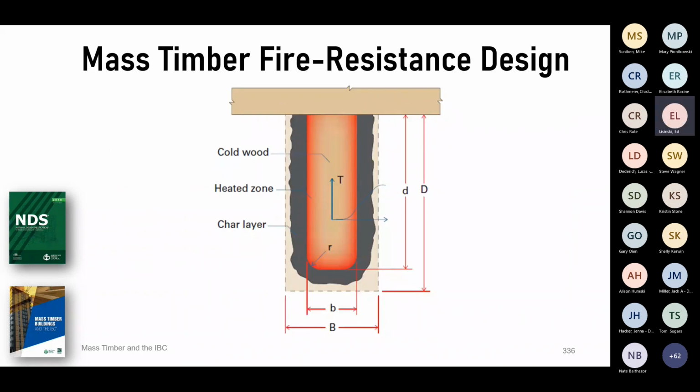So if you have a beam that's right up against your ceiling, this is pretty much what that's going to look like. When specifying these beams, they're going to specify it with the capital B and the capital D, your width and your depth.